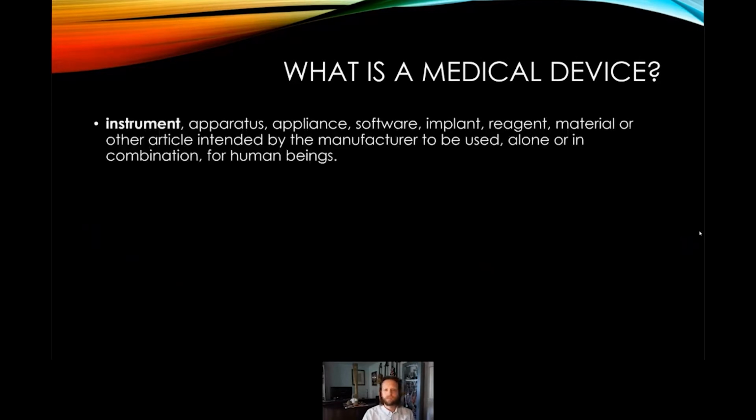Well, what is a medical device? So this seems really quite easy to understand when it's presented like this. And it is simple. An instrument, apparatus, appliance, software, implant, reagent, material, or other article intended by the manufacturer to be used alone or in conjunction or in combination for human beings. That's in a clinical environment.